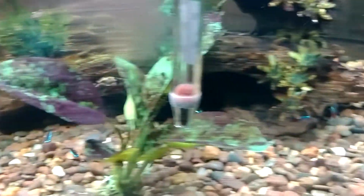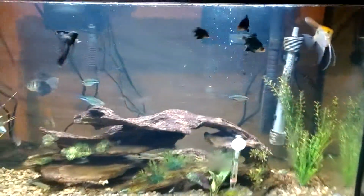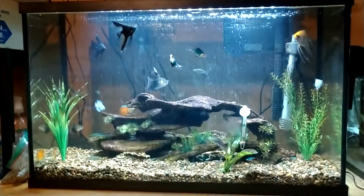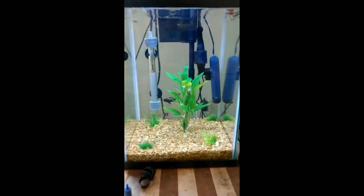There's the neon tetras. I got a couple fake plants, and that wood's actually fake too. But I actually let algae grow on it. I don't really scrub it down every time I do a water change because I do like the look of the algae. Algae also is a natural killer of ammonia, so it's actually pretty good for the tank as long as you don't have too much and as long as it's not polluting the water.